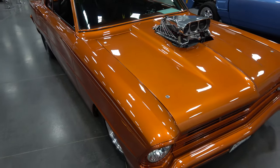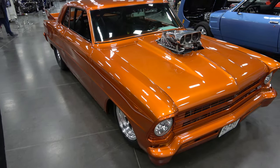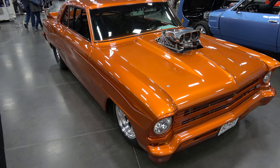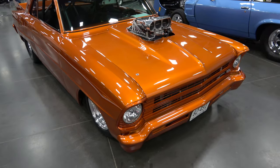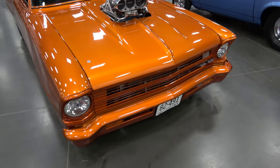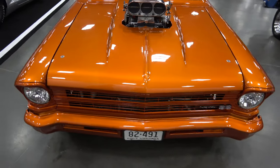Fits in there nicely, Scoop. Not too boisterous, you know. Yeah, they did a really good job on this car. This car is another car that's a lot of fun to drive. Anything with a Lenco on the street is fun to drive, very fun to drive. Fun to look at too. More fun to drive, right? Very fun.